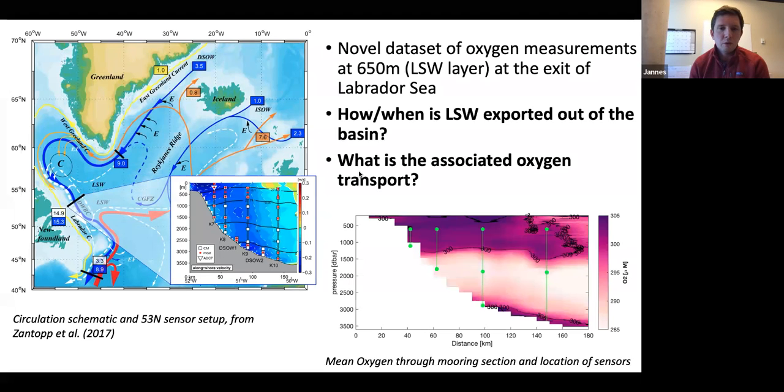And so what we have done is to add oxygen sensors to that. So now at the bottom right, I'm showing an oxygen section through there, where you can see a very high oxygen layer in the upper ocean between about 500 and 1,500 meters, which is the Labrador Sea Water flowing out of the basin. And we've deployed oxygen sensors at about 650 meters depth, within that, on 4 moorings called K7, K8, K9, and K10. And then there's also sensors deeper in the Northeast Atlantic Deep Water layer, which I won't really talk about.